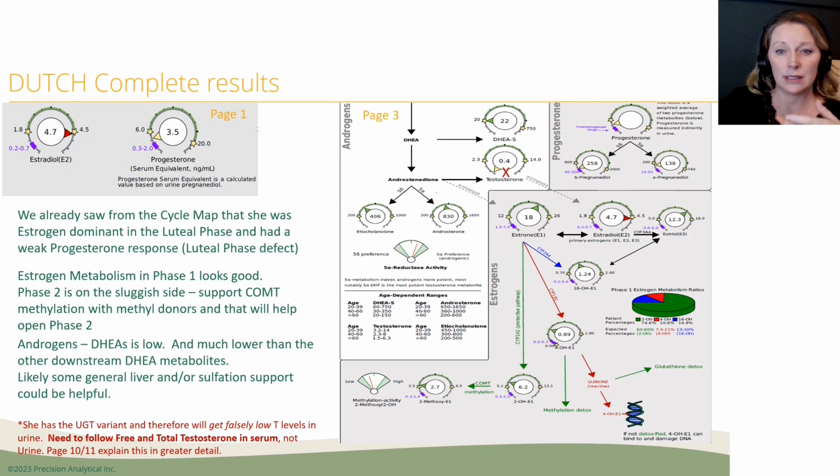There's nothing wrong with Mia. She just excretes her testosterone differently. Therefore, we get falsely low urinary testosterone levels. So that's why I put a little red X there, and I put this red disclaimer down here. Whenever we see it this low, it fits what we call the UGT variant, and you would follow and monitor testosterone through serum because she just excretes it differently, and so you get falsely low levels.